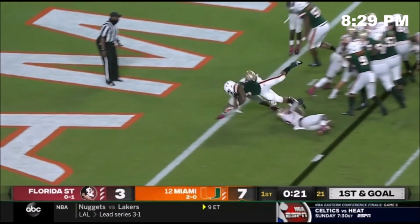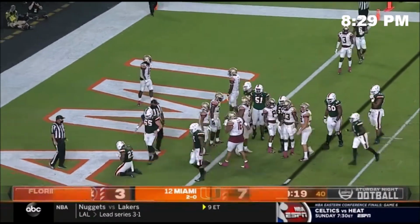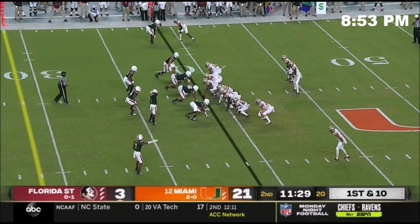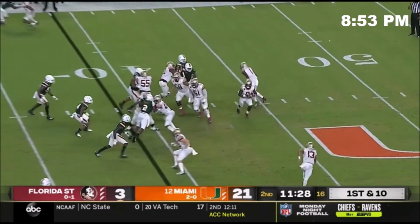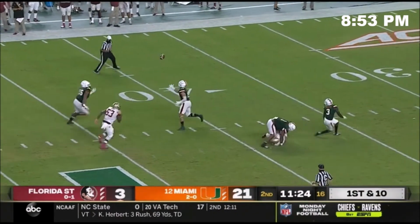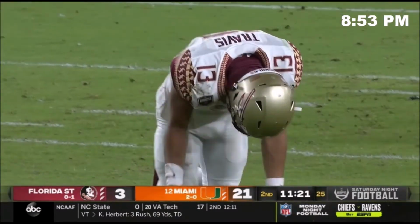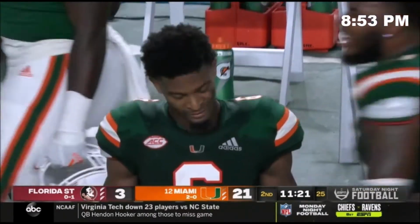Harris dives. Touchdown, Miami. 2 possessions and 2 scores for the Canes. For Forrest hit all of last year. Fumble recovery. An old setup at the 39. It's a reverse, but retreating and dropped all the way back to the 40 is Travis. And the ball's out. A turnover for Florida State. A disastrous play. One play after they were given a gift.